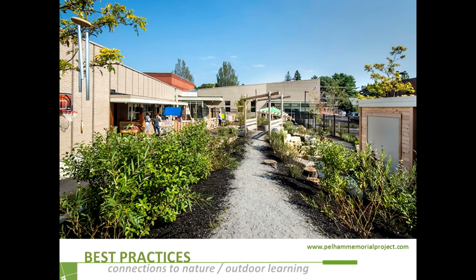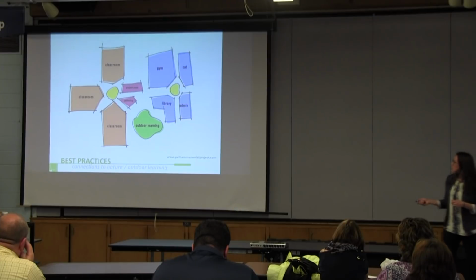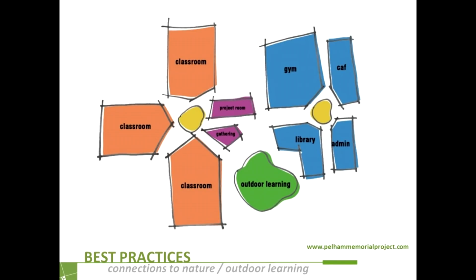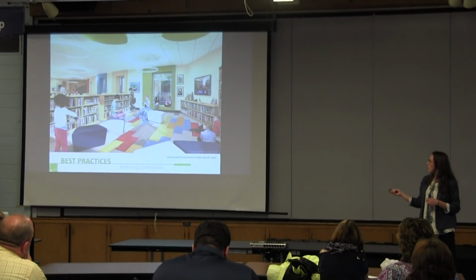Connection to outdoors, providing that outdoor learning as well. And so here's just an example of how you might use a floor plan. So you have these public spaces here and the classrooms here, and just by the form that it starts to create, you create a nice outdoor learning space and can create access out to that.